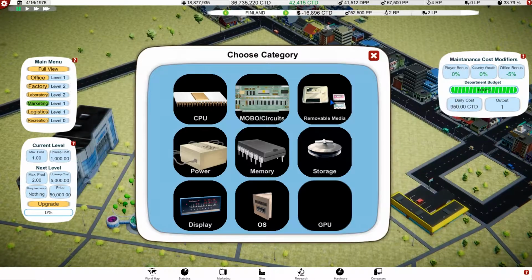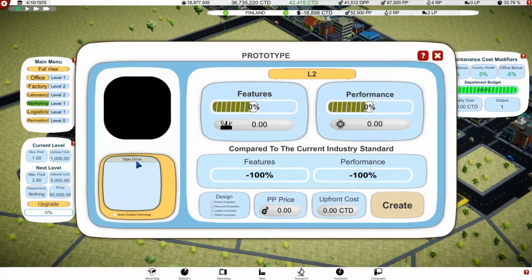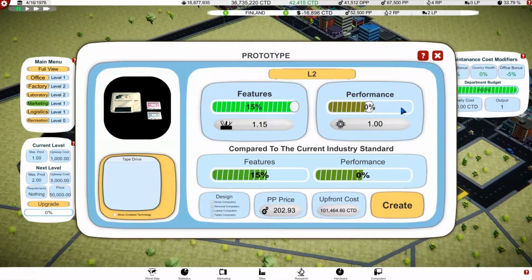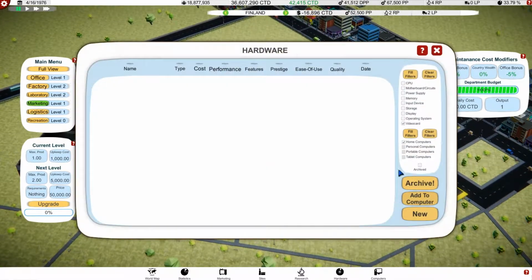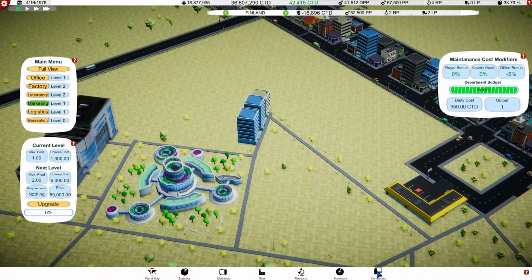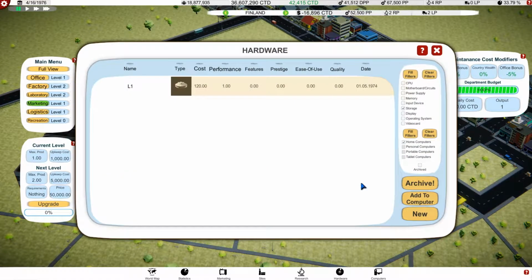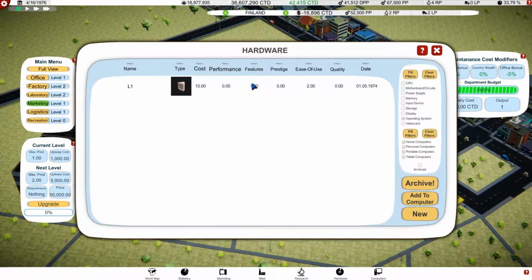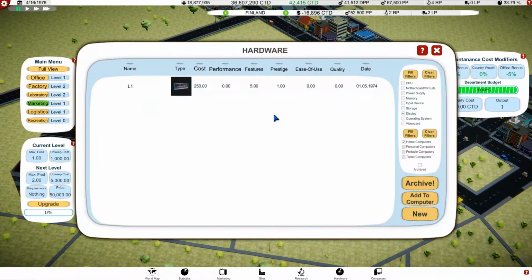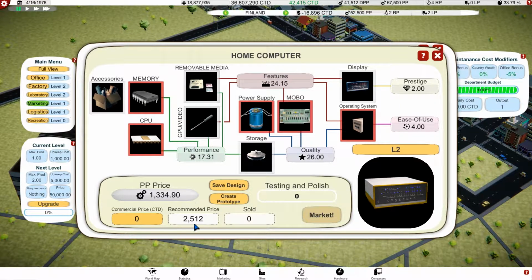We do have removable media, so we're going to call this the L2 again. Tape drive. Let's bring up the features so we get a bit of a boost there, and then add that to the computer. We don't have any GPU or anything like that. So let's go into storage. Set that one. Power supply: we don't have a different power supply. We don't have a different motherboard, a different operating system, nor a different display. Alrighty, so that should be it.